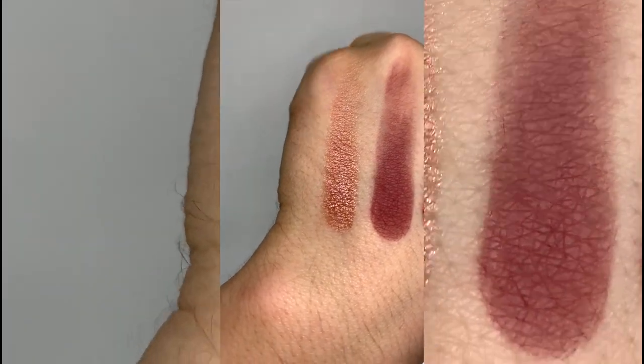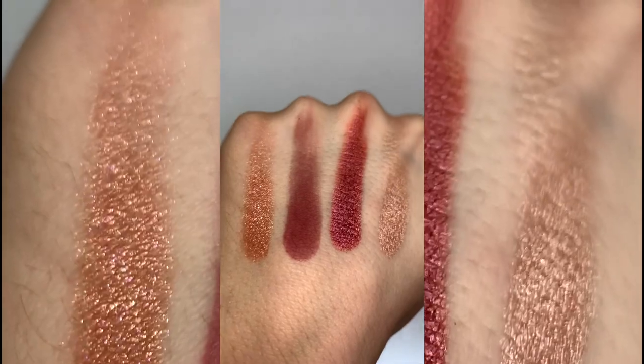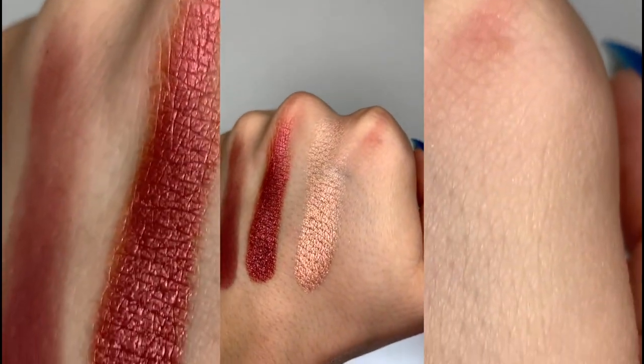And here's a little video close up for you guys to see the shades. That is a foil if I have ever seen one. My goodness. Then the next product is the Matte and Metallic Double-Ended Eyeliner.